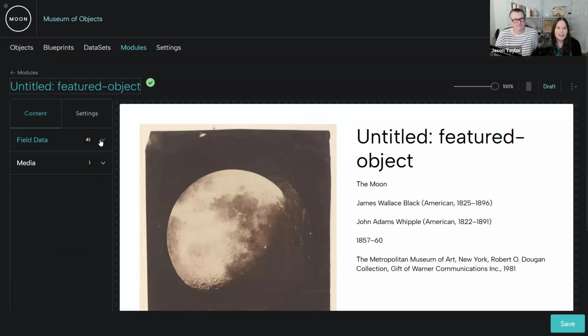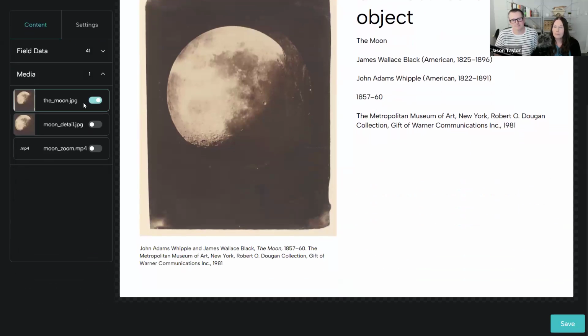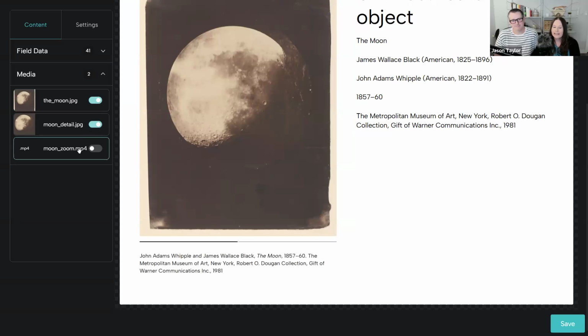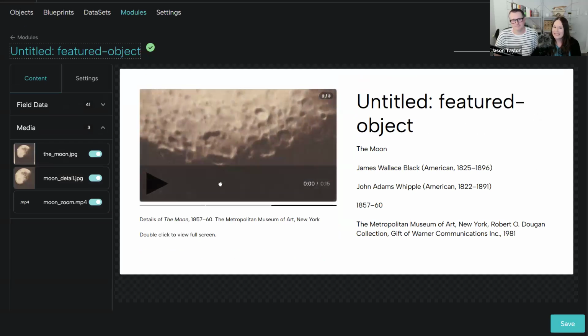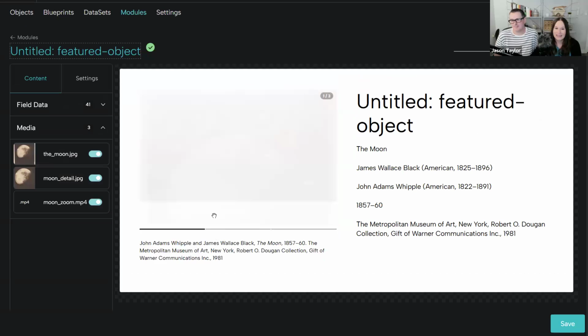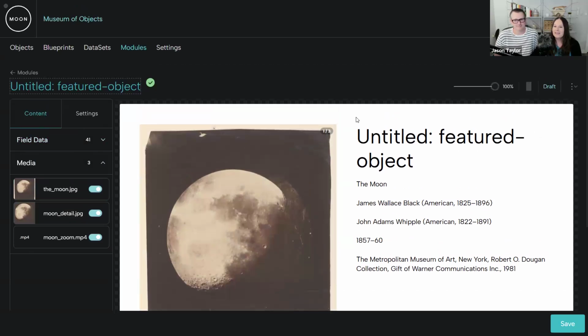And the same thing with your media files. We have here our primary image, but let's say we want to share a detail, and let's say we want to share a video. We can toggle that on. Again, you could drag and drop if you wanted to, and that actually creates a slideshow here. Then Jason's going to show us a little bit more about this viewer, or the player, in just a second.